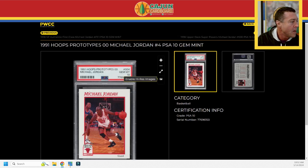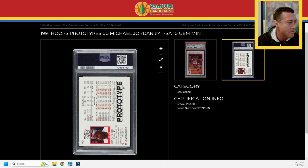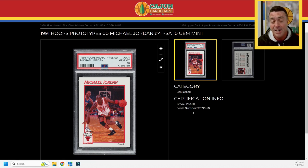Next, we've got the 1991 Hoops Prototypes 00 with the microwave Vinnie Johnson, hand checking MJ, going left baseline. This card's pretty cool. It says prototype across the back. There's a bunch of Jordan cards out there that say prototype that are pretty neat looking cards. The one that comes to mind first and foremost is the 1990 Skybox Jordan prototype that sort of looks like it, it's got the little red bar up there in the top, I believe it's top left. But this is the 91 Hoops Prototypes 00.